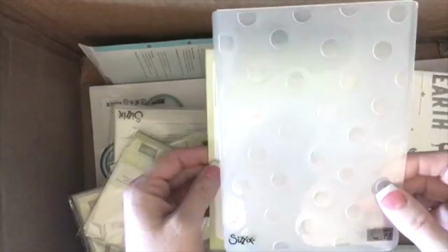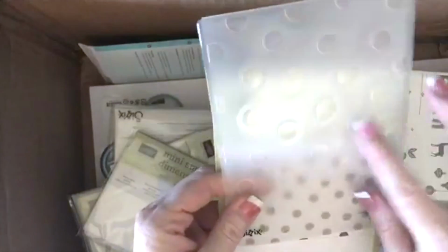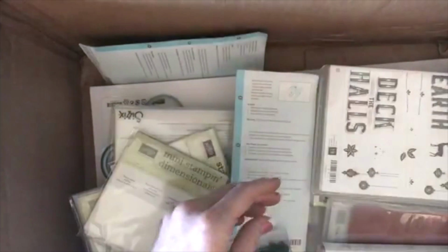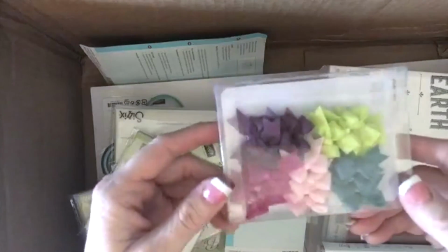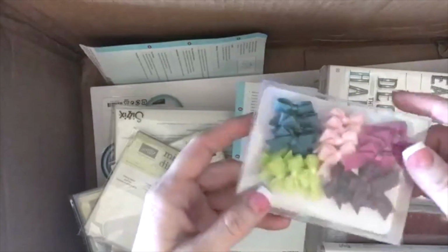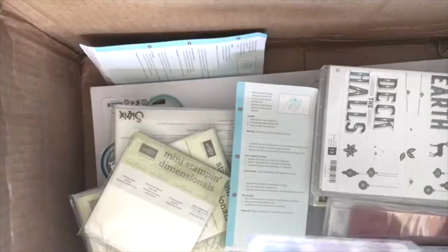So I got this embossing folder and I like it. I think it's a little smaller than the one that I have. I just wanted to get some fun stuff for my cards. I've gotten a bunch of stamp sets and I don't have a lot of the new ribbon.